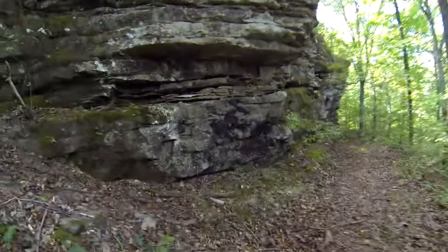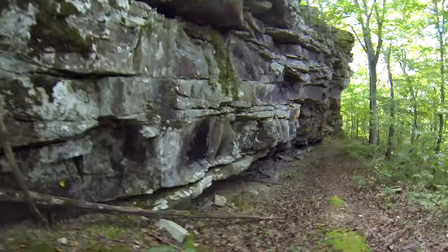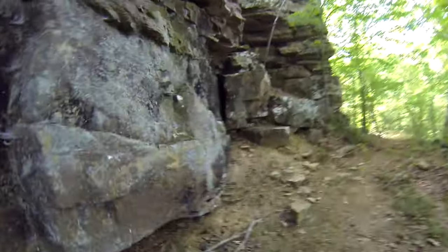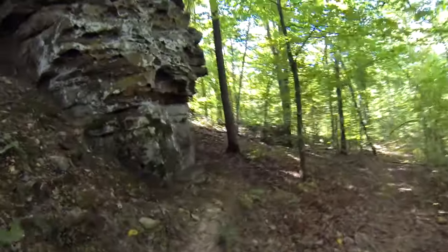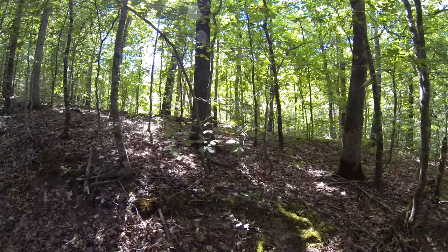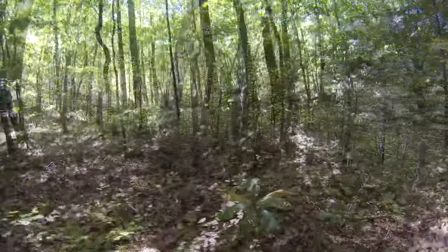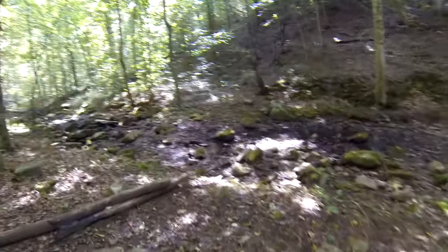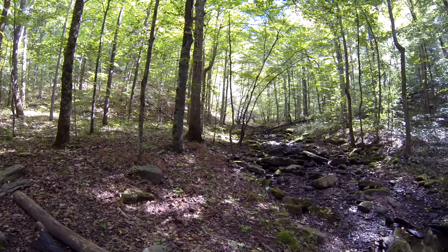Trail does follow an old road bed. It's right down past the bluff line. Showing about 78 degrees right now. As I go down into the valley, it's cooled off a tad. A little campsite right here. This is the creek that, if you follow up, goes to Magnolia Falls and whatever else those other falls are.